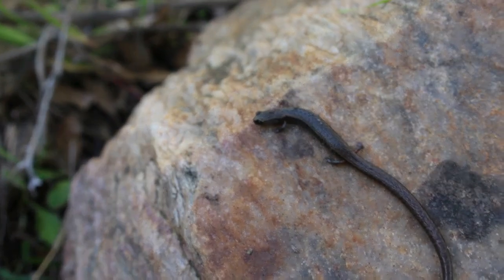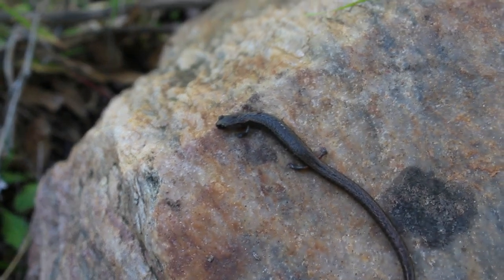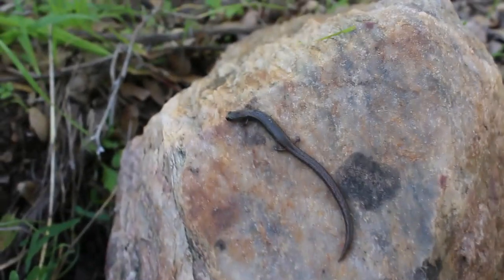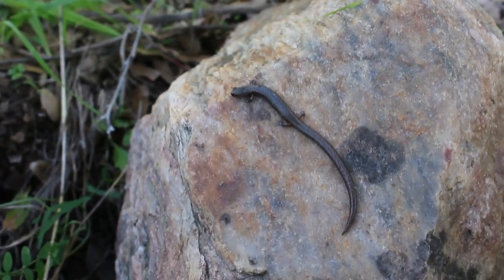But they pick out little moist enclaves or little moist microhabitat on north-facing slopes like this that are just a little bit shaded, a little bit mossy. They carve out a living there, and even there they only come out in late winter, early spring after rains. So very lucky to see this guy.